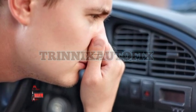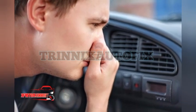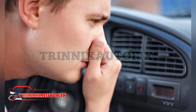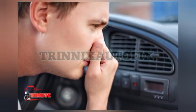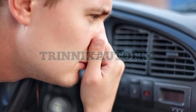How to remove vinegar smell from car. 1. Replace cabin air filter. The first step you should take when your car AC smells like vinegar is to look at when the cabin air filter was last changed.